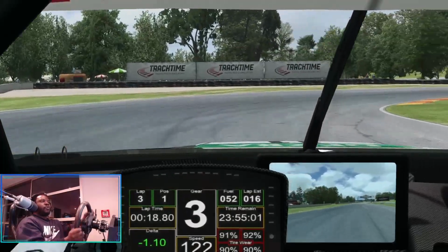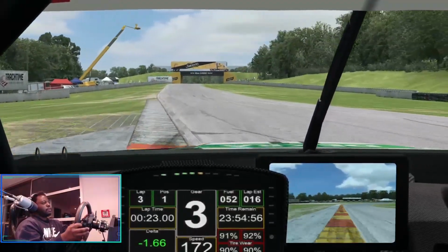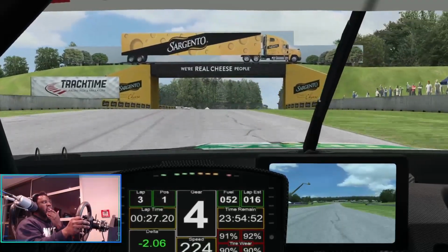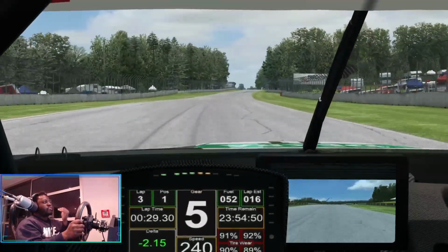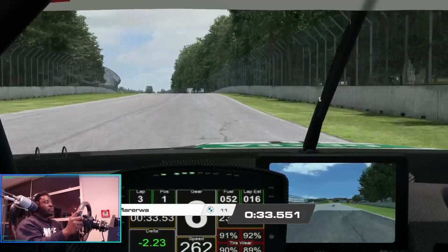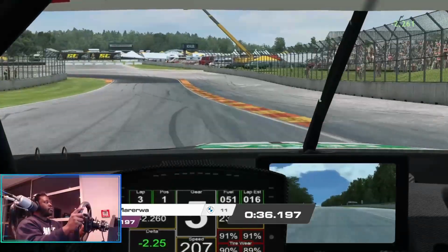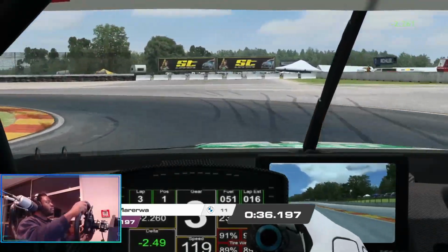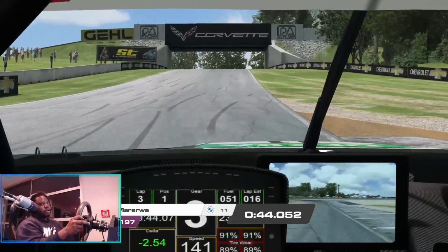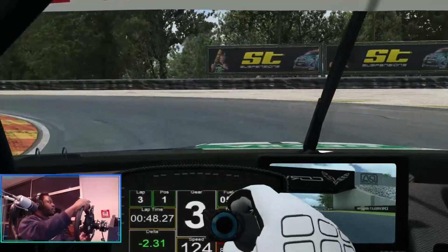So I think before I gave the old force feedback maybe an 8 or an 8.5. I might bring the old force feedback down to like a 7 or 7.5 now, and then say that this new updated force feedback is probably within the 8.5 mark. 9s and 10s are really hard to get with me, guys. But yeah, I really like it.